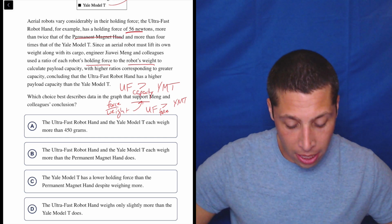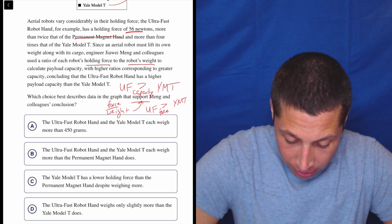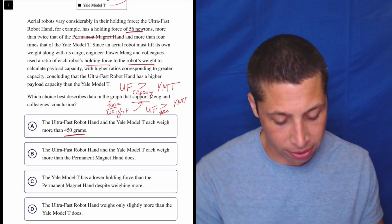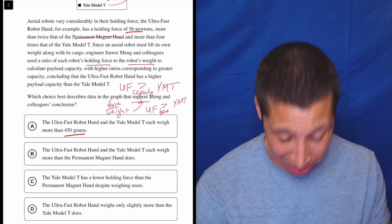Oh my goodness. So if they each weighed the same, I don't know. Who cares? I don't care if they weigh more than 450 grams, I guess. I just don't see why that matters. I guess I'm trying to compare them in some other way. I don't know. Let's leave it.